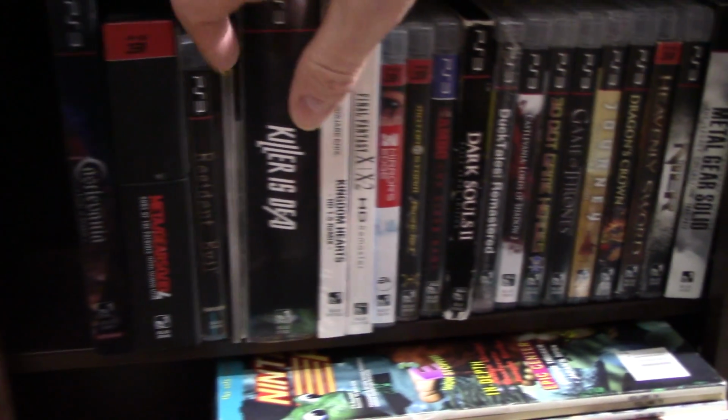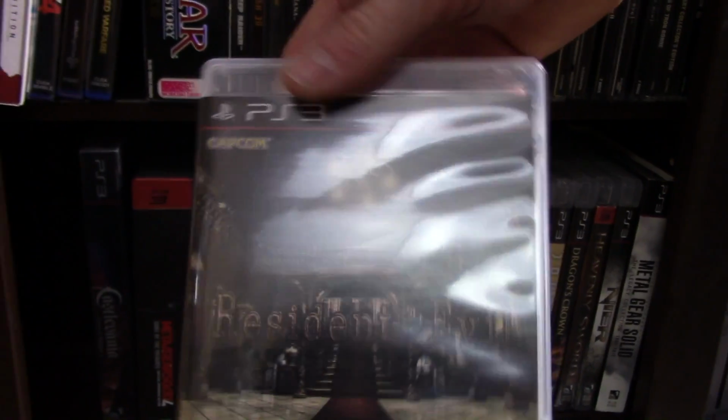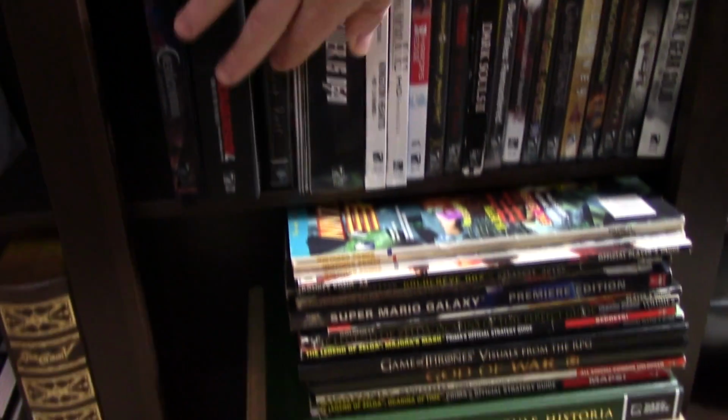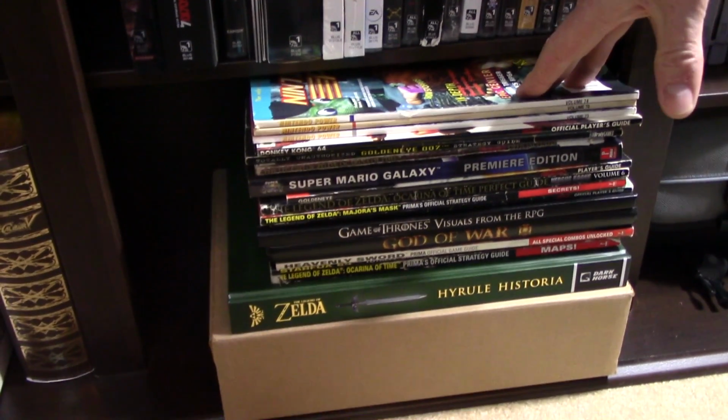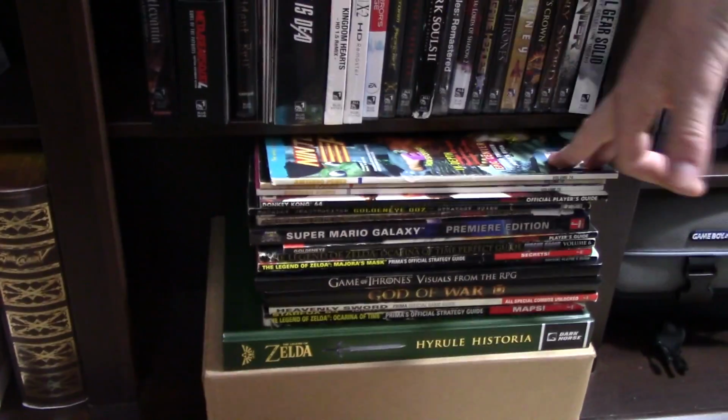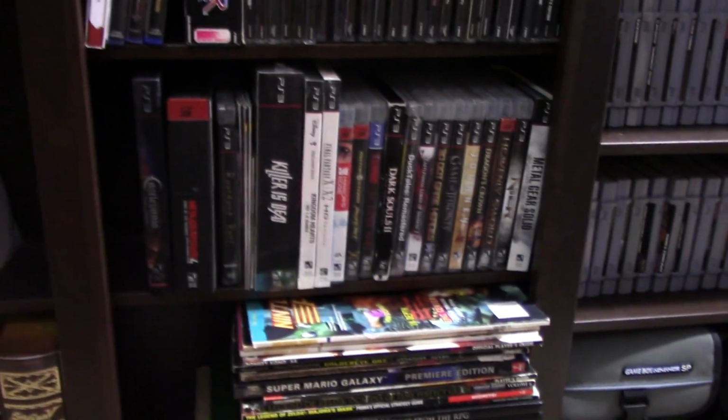This is the Asian version of Resident Evil Remastered. It wasn't available in the States. One of our distributors, we picked it up through. Some more collector's guides, Nintendo Powers and different things. Some of them have things like Earthbound. I got them for that specifically.